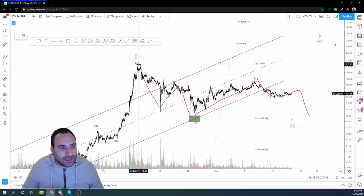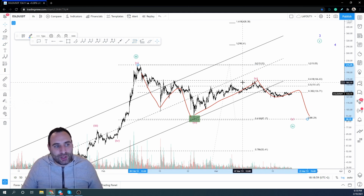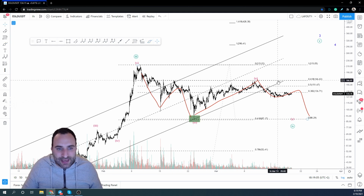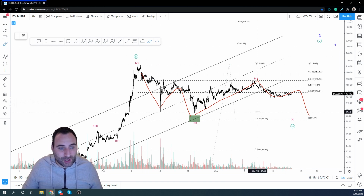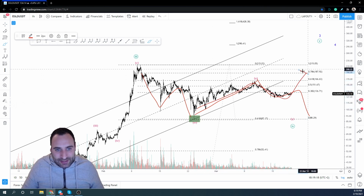Now, guys, we did the 61.8 Fibonacci extension. The thing is that with double threes or double zigzags, usually we get a correction to the 78 instead. So there are two scenarios I'm looking at here. Actually, I can even make them three. One is that this is A, this is B, and this is going to be C. We're going to get X here, and then we're going to move down for wave Y.